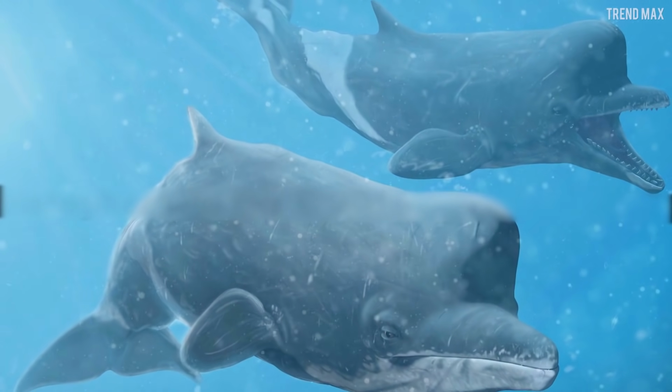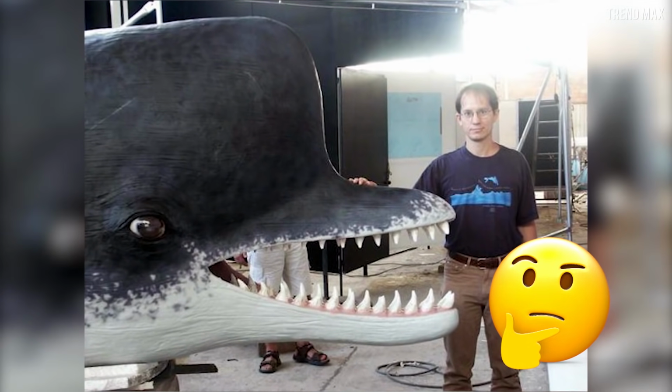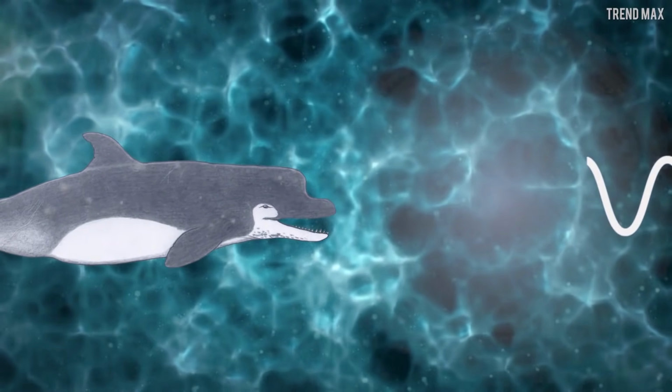But searching for food underwater may have been hard sometimes, so Zygophyseter varolii had its own methods. The animal used echolocation. In other words, it found prey through sound. Good technique, isn't it?